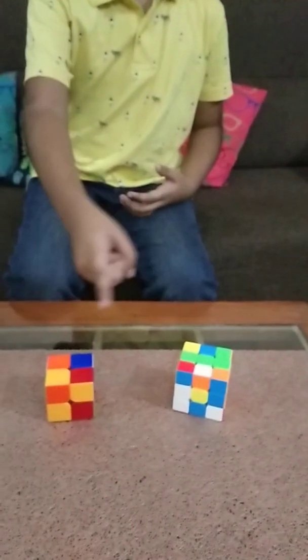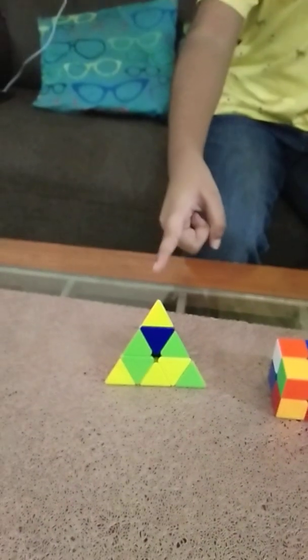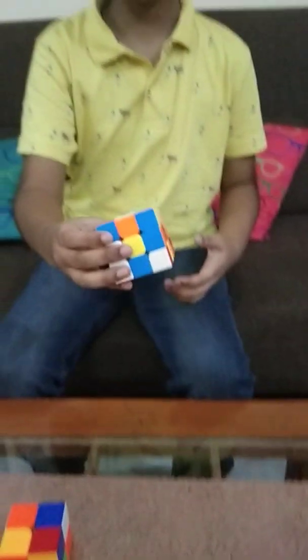Rath, studying in class 7 in Bolton School, Secunderabad. I will try to solve the 3x3 Rubik's Cube, the 2x2 Rubik's Cube and the Pyraminx one by one, which are already scrambled, as fast as I can. First, I am going to solve the 3x3 Rubik's Cube.